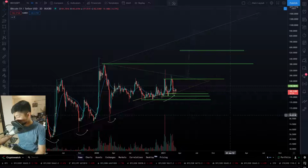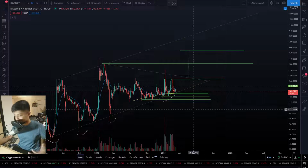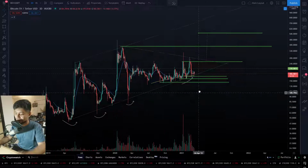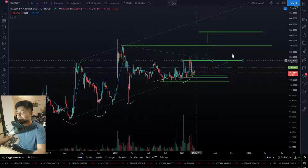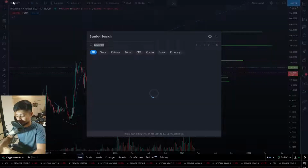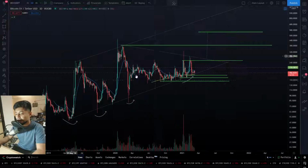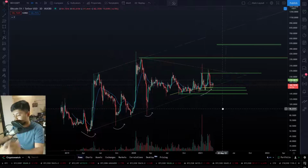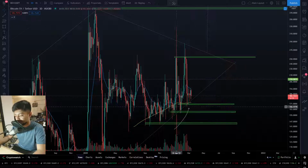Now BSV, not much of a bullish mindset and mentality for BSV. Most of the price action pull to the upside on BSV is because of the BTC pair. So let's check this one out, guys. I hope you are all clear with these levels right here. As BSV, things cannot get simpler. This one is an opportunity right here, to be honest with you.